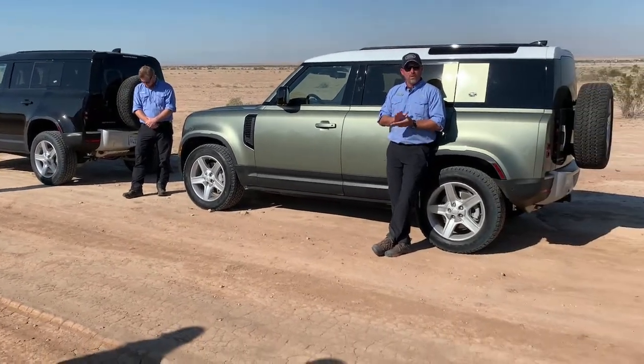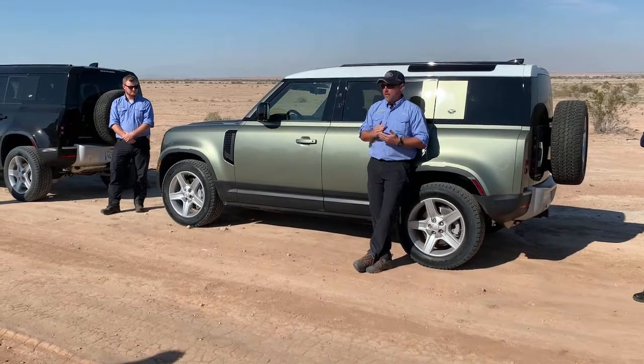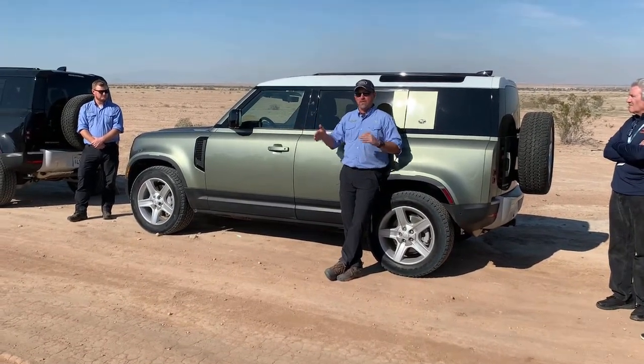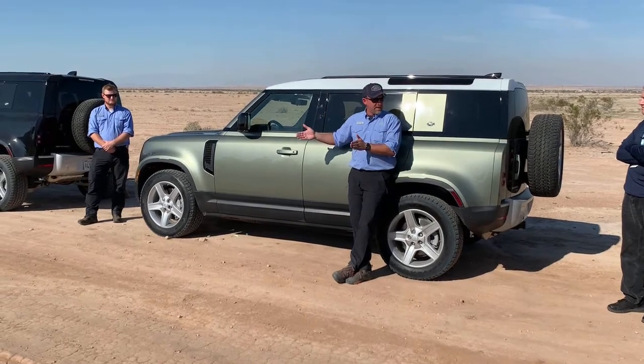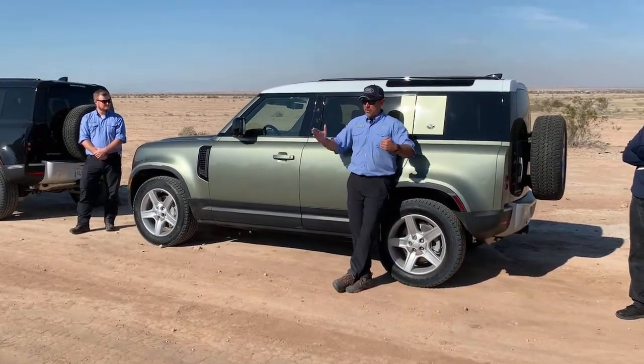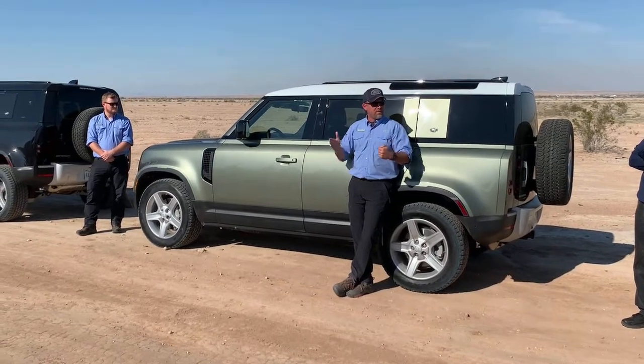So it's really important. Stay in the group. We do have some sections that are kind of long dirt road. There's a sandy wash. There's times where we can pick up the speed. There will be a lot of dust. So again, gauge the distance between you and the vehicle in front of you.